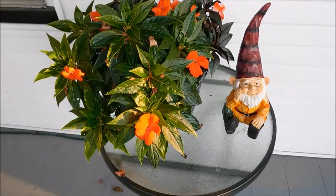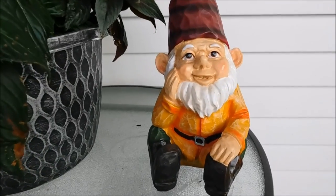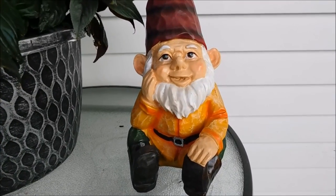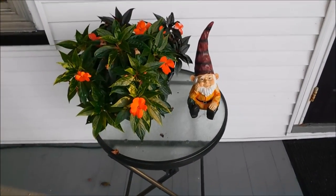Look at my little gnome, you guys. He keeps the front of my house safe. Are you protecting my house? Oh my goodness, isn't he cute? He's keeping the front of my little house safe, you guys.